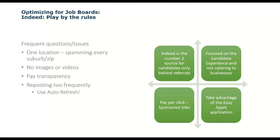This is beneficial because if a customer is caught reposting the same job in the same location multiple times within a week or a month even, you really run a risk of having that career opportunity removed from the site altogether, as they do consider that spamming.